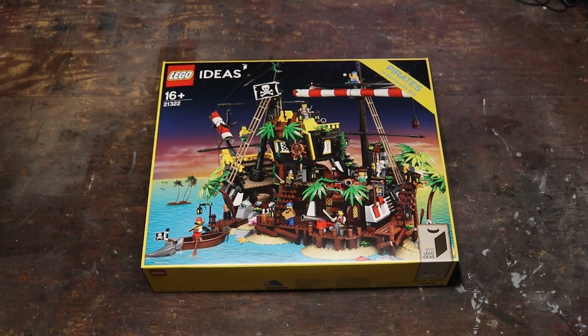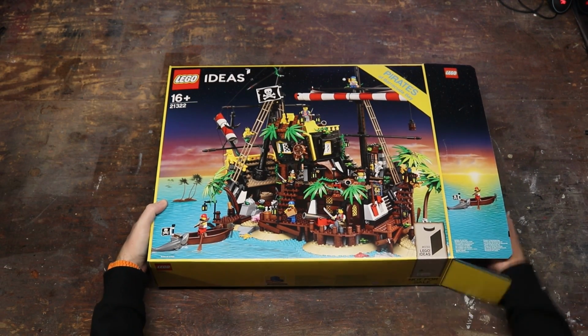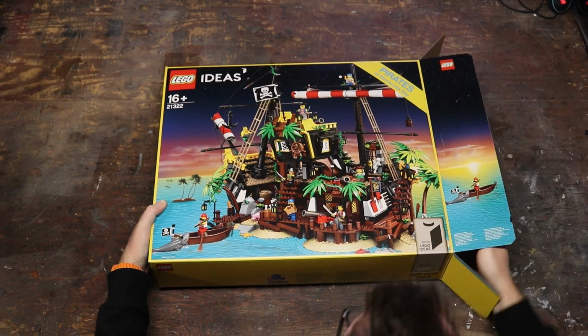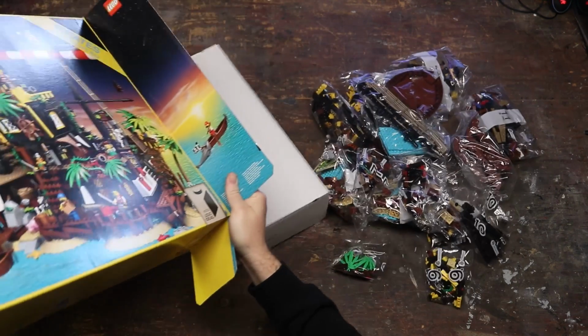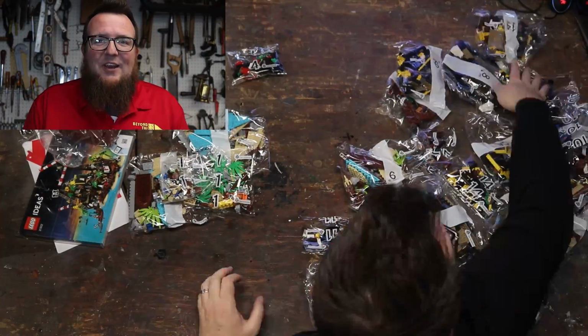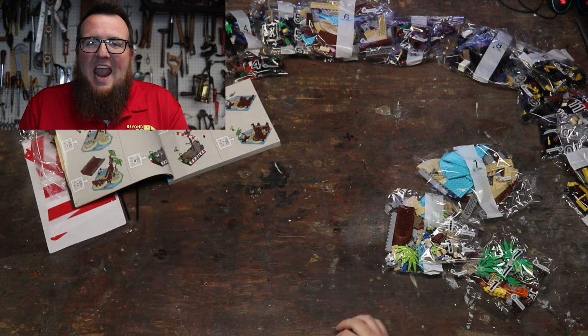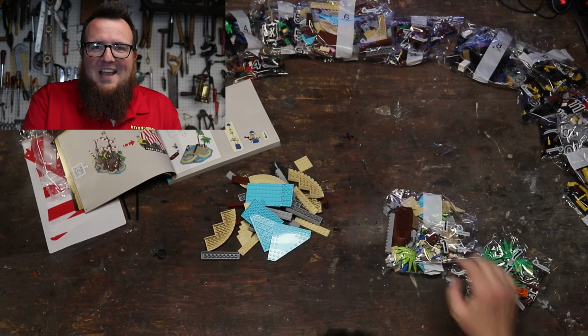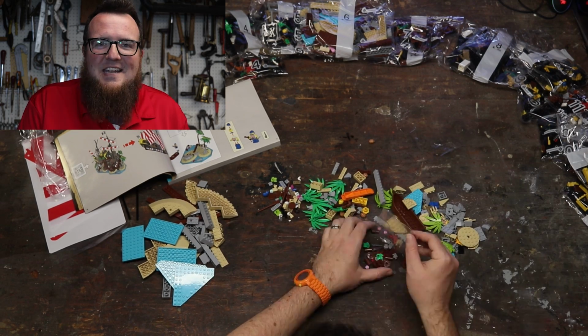LEGO has sent us the most recent Ideas set, Pirates of Barracuda Bay. This set of 2,545 pieces will be available from LEGO.com as early as April 1st, 2020. I have joining me here the product designer behind this set, Milan, and the graphic designer behind the minifigures and the other graphics in this set, Austin.